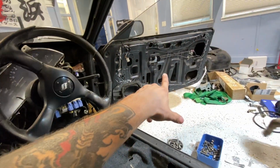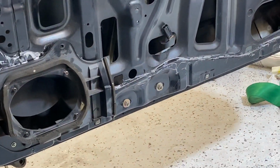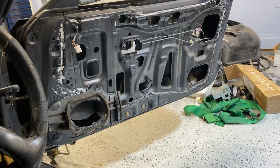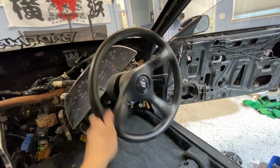Anyways, so these don't work unless I get my power probe and I hit that right there, you know what I'm saying? And that'll make the window go up and down, so I can wire that aftermarket. However, put the switches in the center here. But, you know, we got this here spinning.